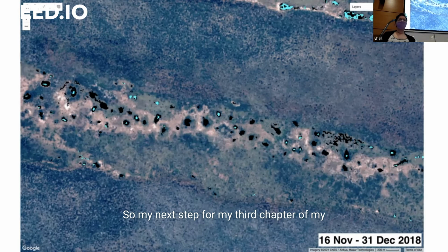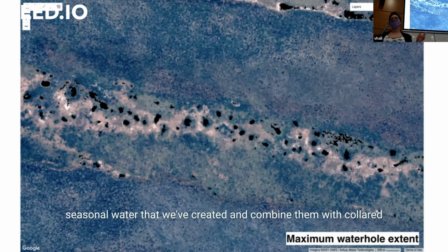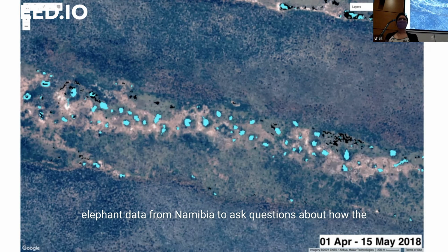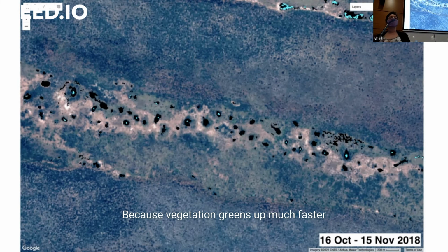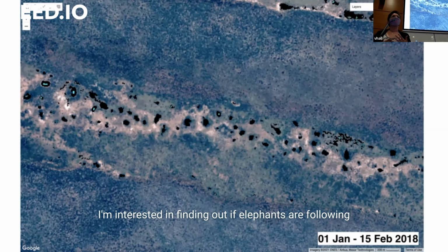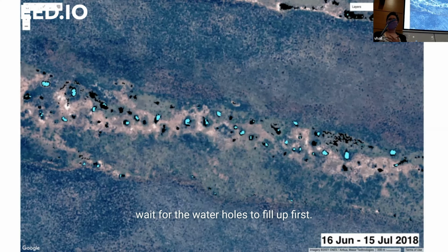So my next step for my 3rd chapter of my dissertation is going to be to take these maps of seasonal water that we've created and combine them with collared elephant data from Namibia to ask questions about how the flux of this water in the landscape and vegetation on the landscape can drive elephant movement. As vegetation greens up much faster than water holes can fill up, I'm interested in finding out if elephants are following the change of vegetation or if they have to wait for the water holes to fill up first.